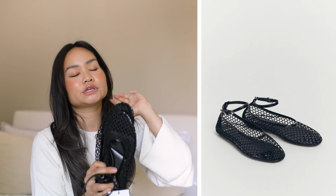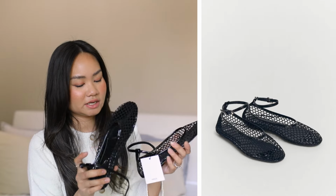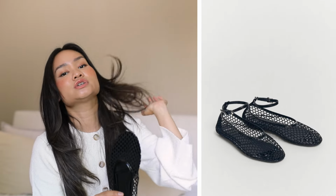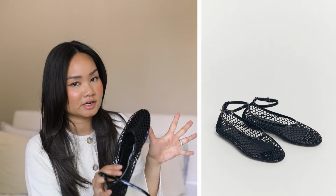And in line with the whole mesh shoe saga, I did get myself a pair of black ones. These ones are really cute. It's a fabric mesh detailing. It's quite stretchy. I put them on. They're very, very comfortable again. I don't know what it is about Mango, but they make very comfortable shoes. If you're finding that Zara shoes are uncomfortable, step over to Mango. You'll find a lot more comfort in them.